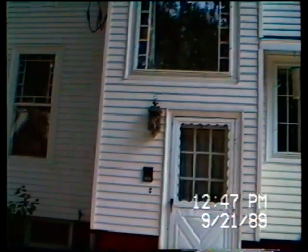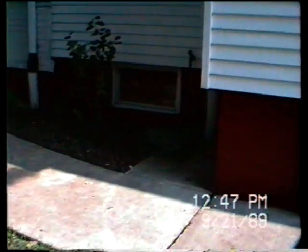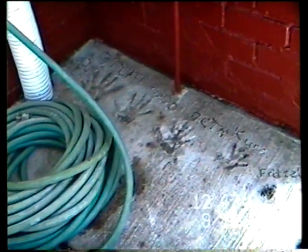Here at the side that I forgot about yesterday, right down here. Four handprints and a paw print. Our children and dog's signature from a year ago when we did our cement work.